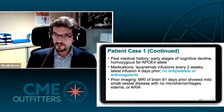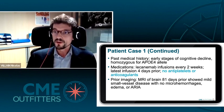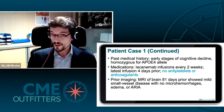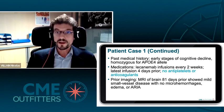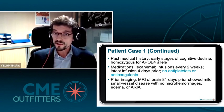So I would be very careful in this case because we have two important differentials in mind: ARIA, which could be responsible for a partial seizure and for the symptoms, as well as an ischemic stroke. So I would definitely, if I can, ask for an emergency MRI to be sure whether it's an ischemic stroke.